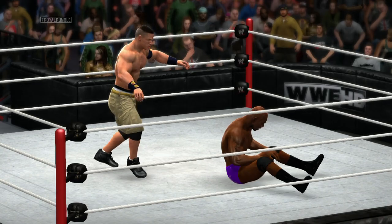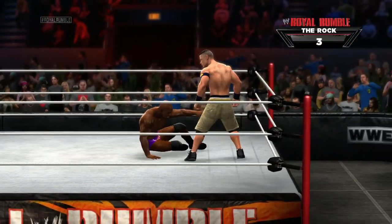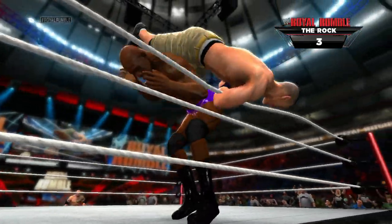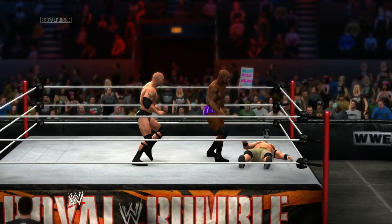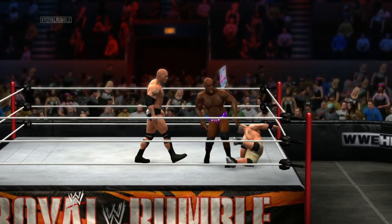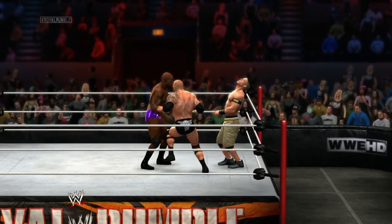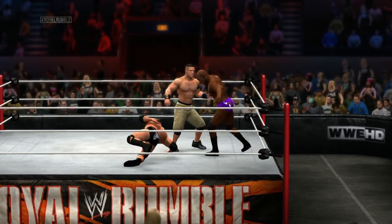Here we go! The People's Champ, The Rock, is ready to go. What's he gonna do here? Well, he was able to reverse and get out of that. You hear how his leg connected? He's putting those educated feet to good use. And he missed that one. O'Neal reverses it.